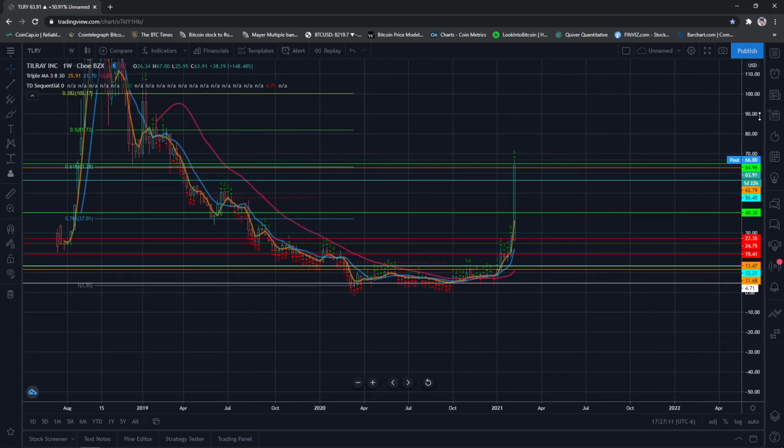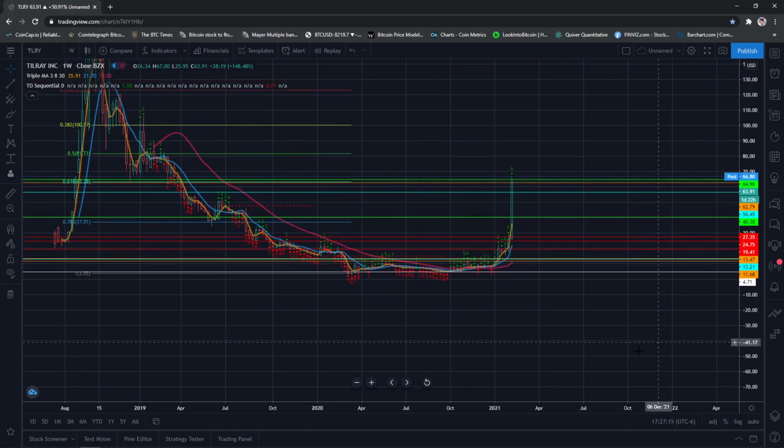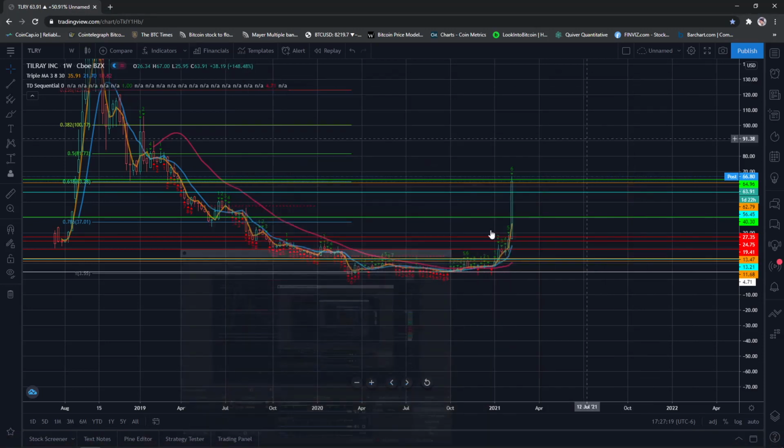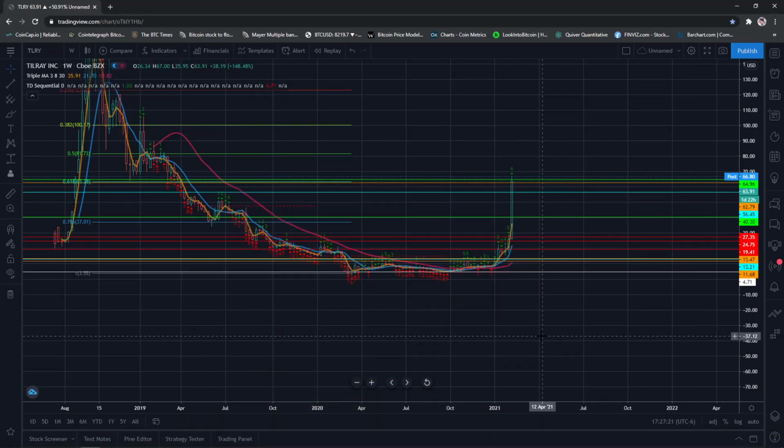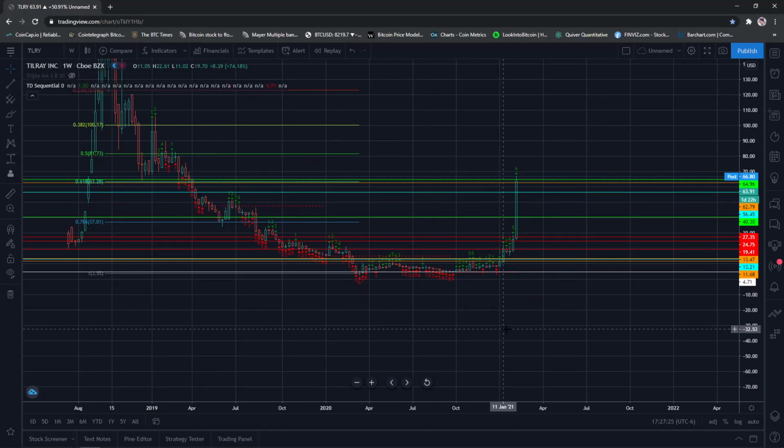So what I really wanted to do is look to see, are we potentially getting towards a local top, an area where there could be a high probability of pulling back? I'm going to say yes, but let's actually look at the chart. Let's see how everything's been playing out.